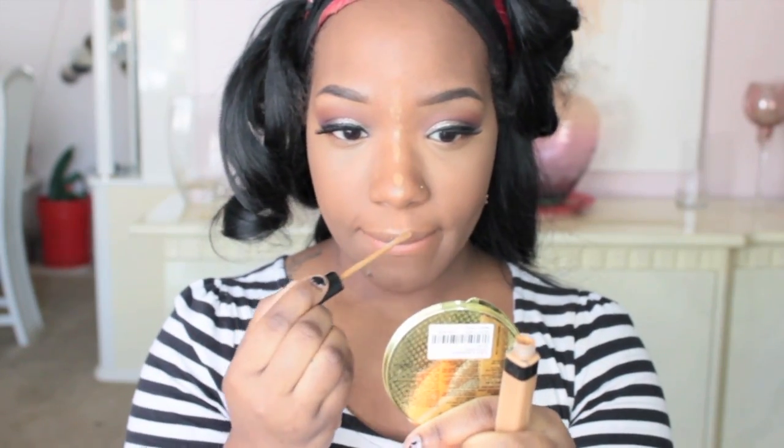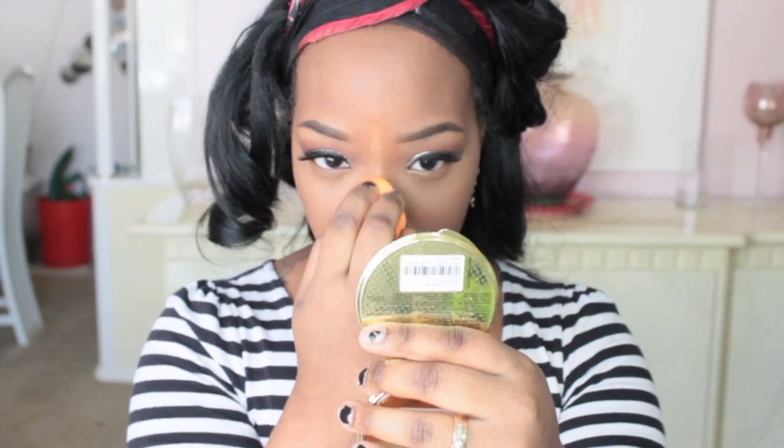And now I'm going to go on the bridge of my nose and my cupid's bow and a little bit on my chin area. I'm not highlighting my forehead because it's already big. So yeah, just going with the sponge.